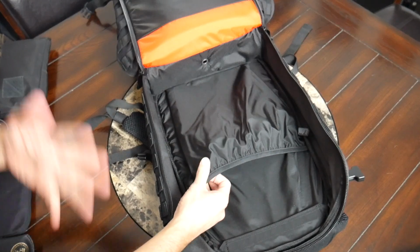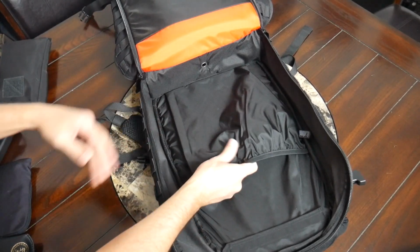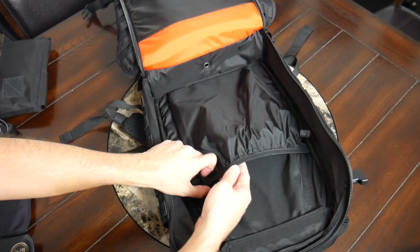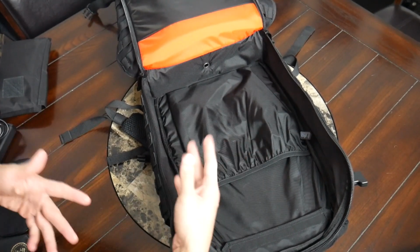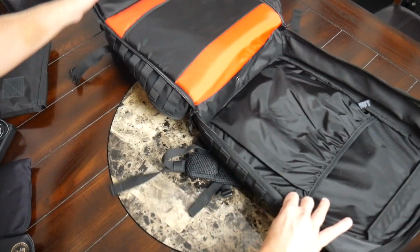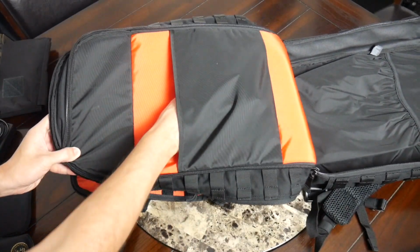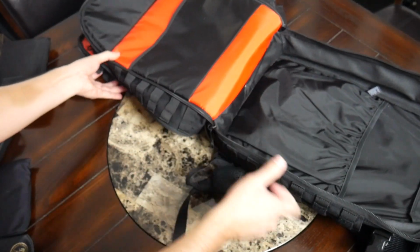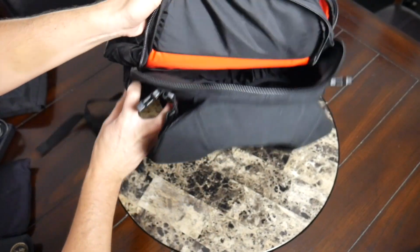It's not padded, so this isn't going to be maybe the best for a more tech-focused carry, but still good to have something like this to at least separate your device, or you can use this for clothing, for some shoes. You have the ability to access the frame sheet, and then on the front you have an additional slip pocket, which might be good for another smaller device or anything that you want to keep higher in the compartment if you want to access it from the top.